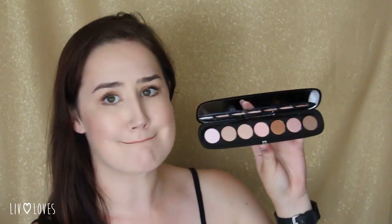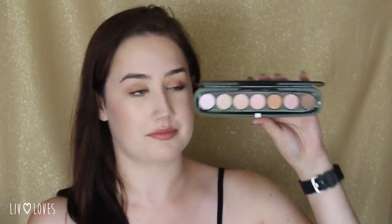These are their Style Icon number 7 palettes, and they look like this. And I got mine in the shade 220 The Lover. Okay. I want you to see this with me when I open it. I really can't form words right now. This is so beautiful. I was really surprised by the price of this too.